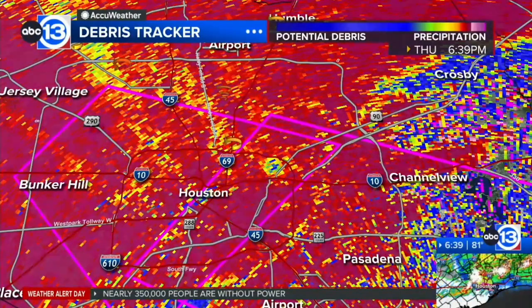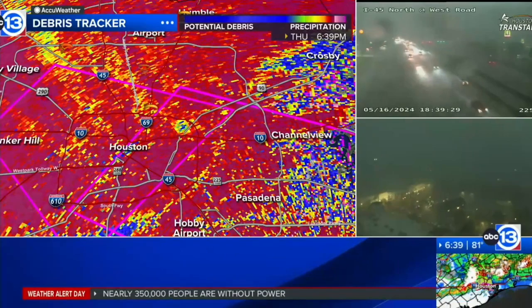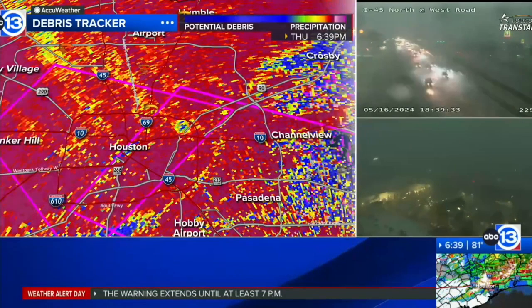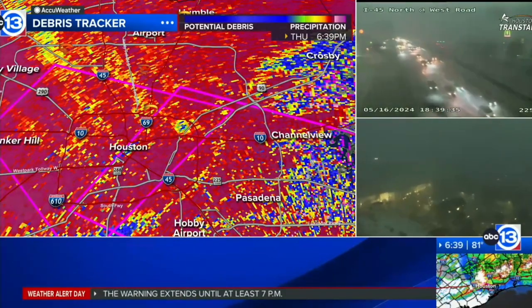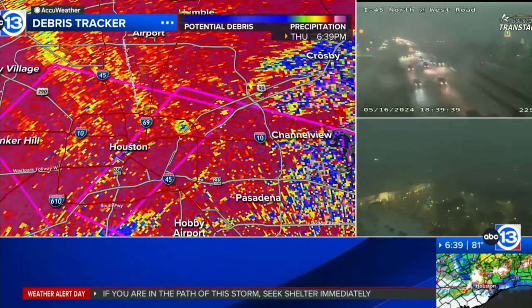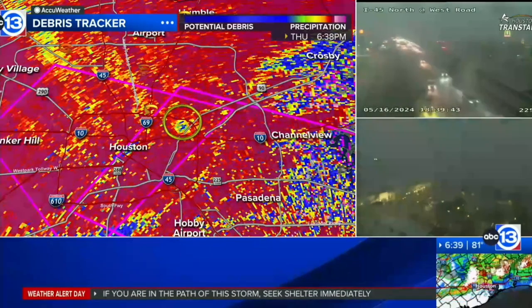And you're talking about 20 miles apart there, Travis. They've got the debris tracker pulled up right now, and I do think we are seeing a little debris ball that has popped up. So here, I'm going to circle it for you. This is our debris tracker, and it looks like we may have a debris, this little blue ball that you see right here on the northeast corner of Loop 610.